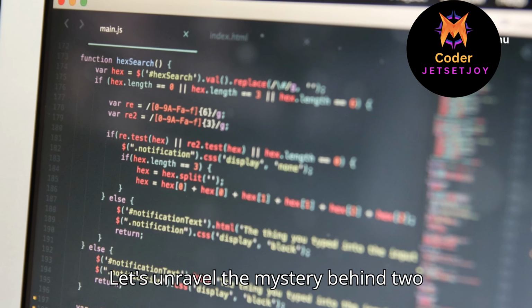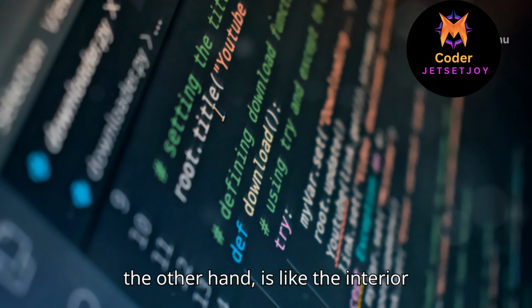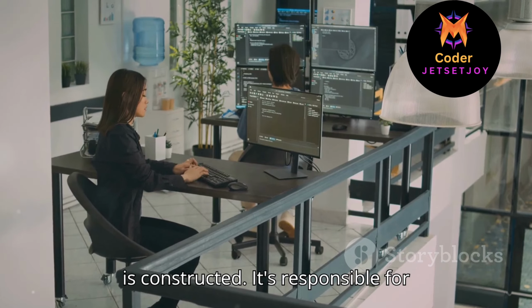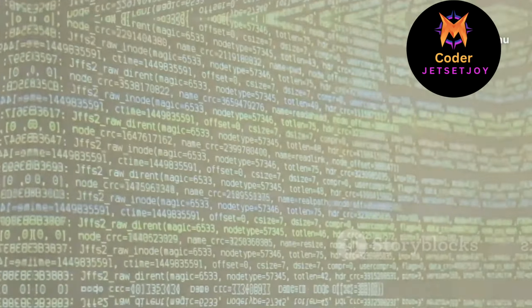Let's unravel the mystery behind two special methods in Python. And __init__, on the other hand, is like the interior designer who comes in after the building is constructed. It's responsible for initializing the attributes of the newly created object.